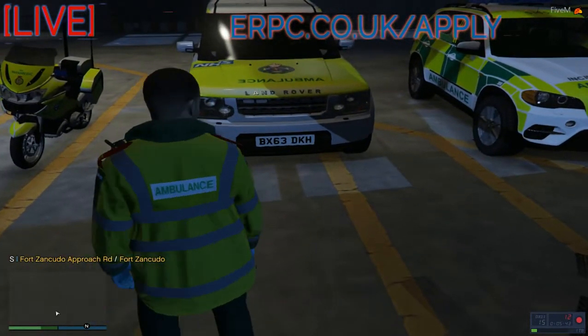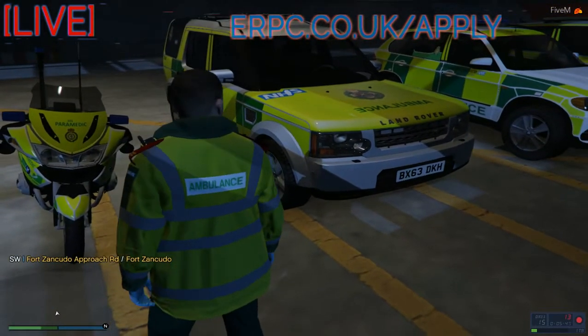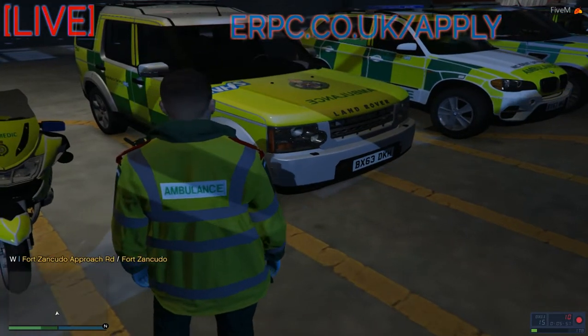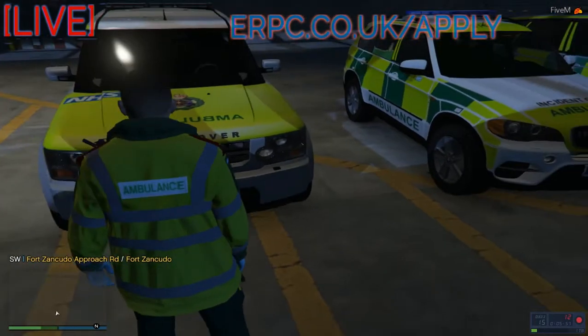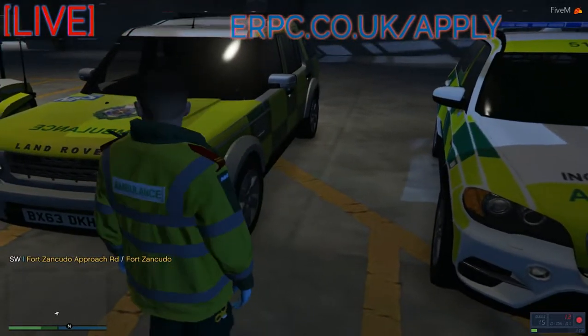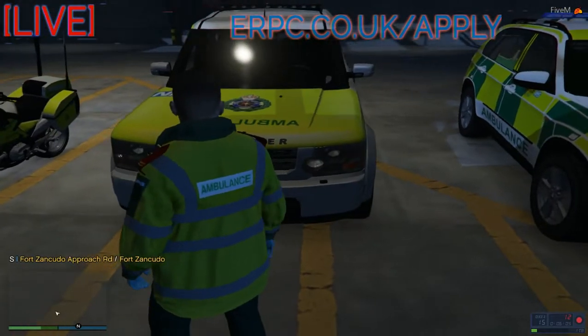So the next one is a Land Rover Discovery 4. This is the team leader's vehicle. Now the team leader's vehicle is also the Heart vehicle, I do believe, but it's got just the team leader on the windows, but that doesn't matter.